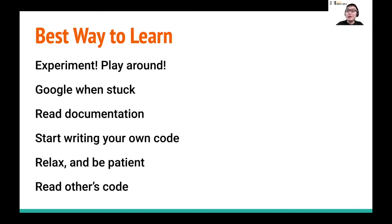And of course, to get good at writing code, you need to start writing your own code. A lot of times we are very hesitant to start because we don't think we have a very good project, or we don't think we are good enough. But the fact is, don't think about it and just start. A lot of times when you write code, you'll face very annoying bugs that you don't know how to fix. When that happens, just relax and be patient, put on your detective hat and try to figure out what's wrong with your code.